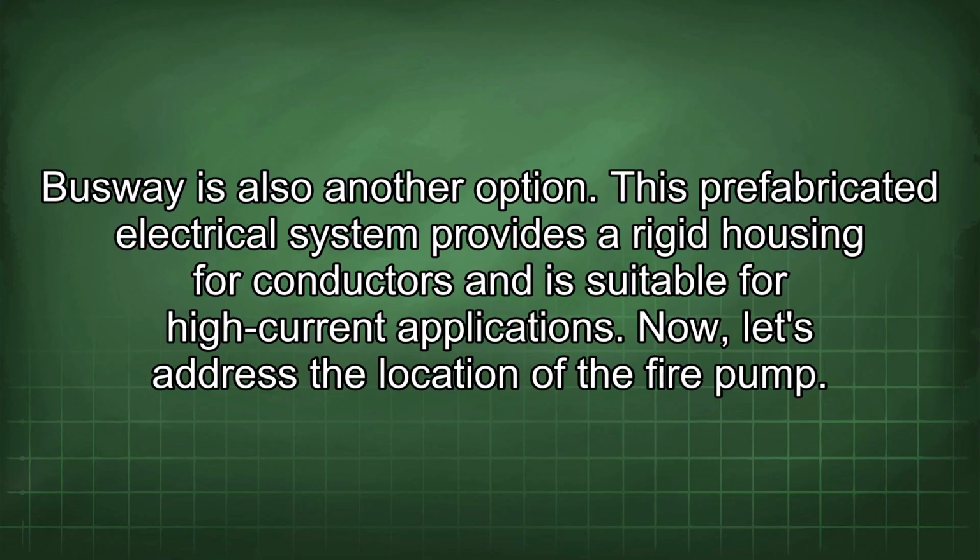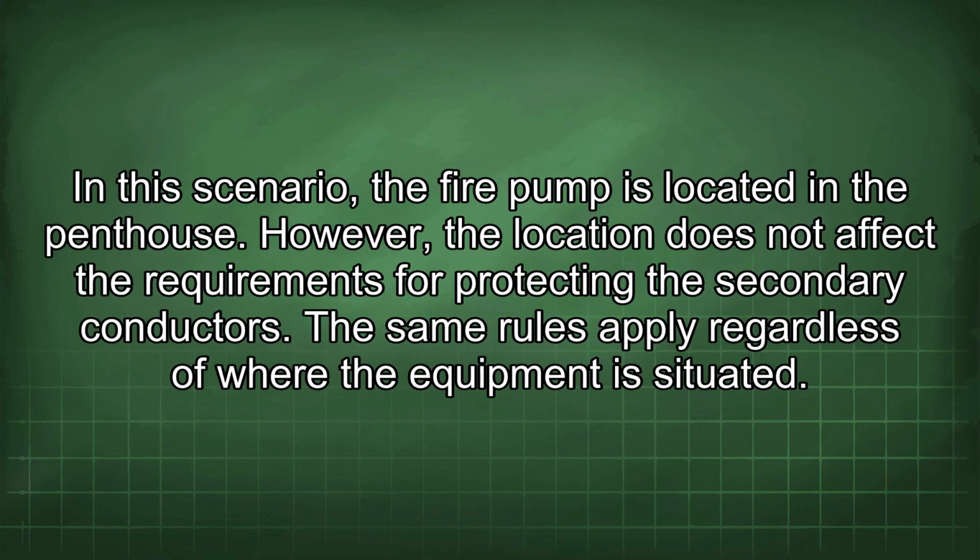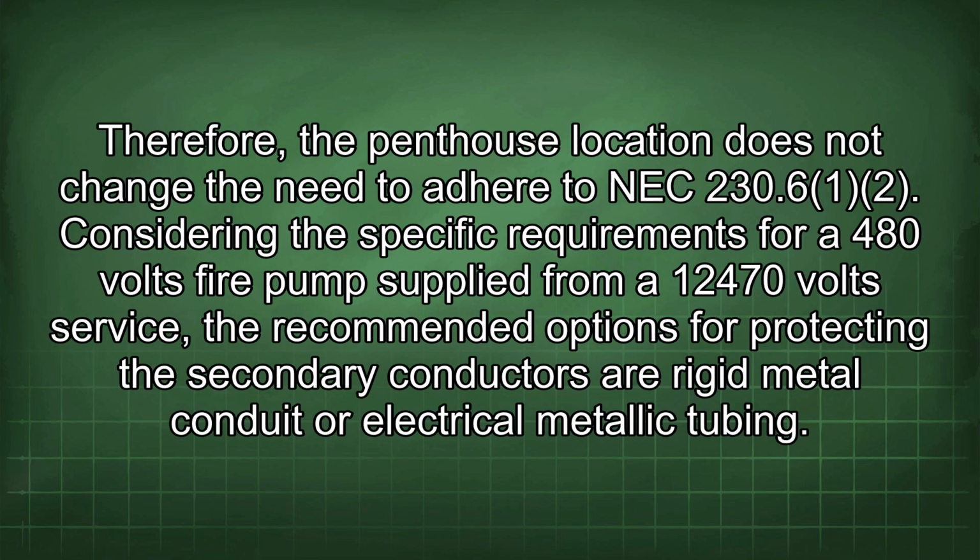Now let's address the location of the fire pump. In this scenario, the fire pump is located in the penthouse. However, the location does not affect the requirements for protecting the secondary conductors. The same rules apply regardless of where the equipment is situated. Therefore, the penthouse location does not change the need to adhere to NEC 230.6.